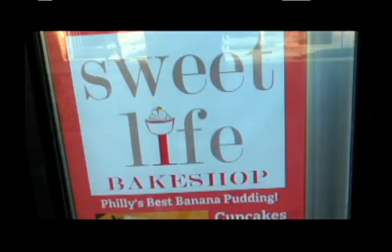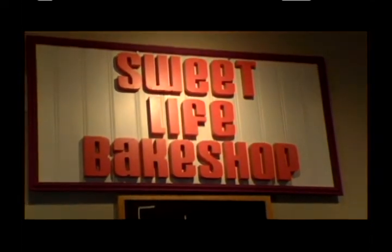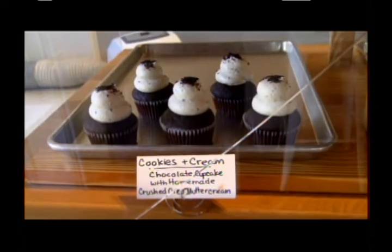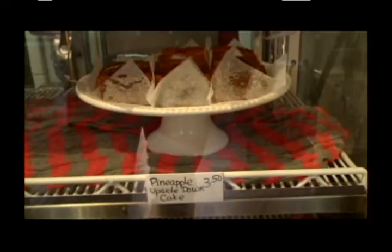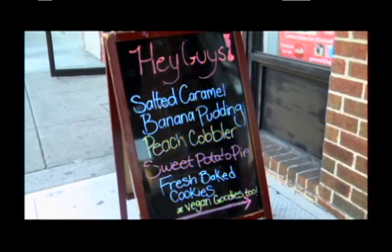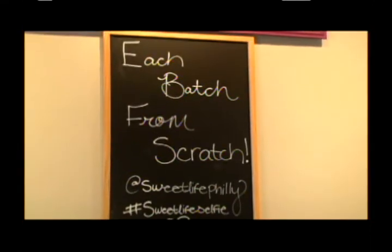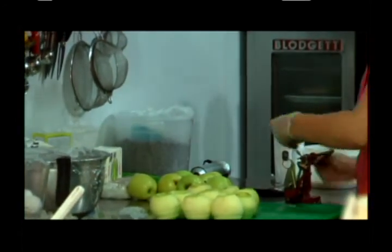Check it out. Are you looking for a very tasty treat in the Philadelphia area? Well, the Sweet Life Bakery is the place for you. The Sweet Life Bakery has all kinds of desserts like cupcakes, cookies, cake, pie, brownies, and their most popular item, banana pudding. The Sweet Life Bakery makes everything from scratch, so they have a lot of hard-working employees.